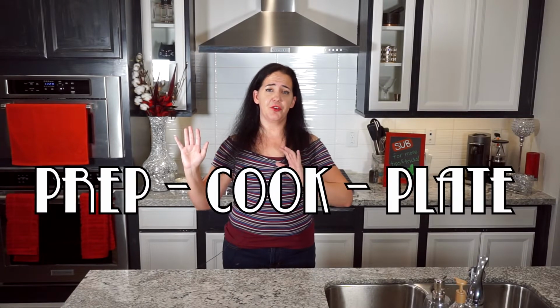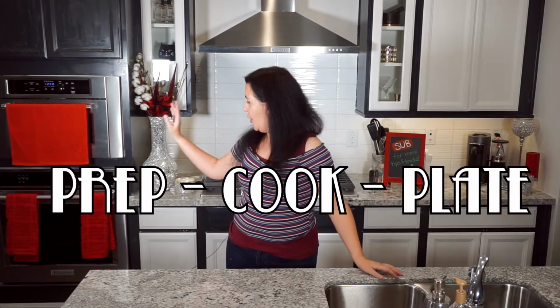Now most times what you're going to find is that the flow of this actually follows the same way that you prefer to read. So for a lot of people in America, it's going to flow from left to right, meaning over here next to your stove is where you're going to be prepping. This is where you cut your vegetables, you prep your meats, you get everything ready to introduce to the burner.